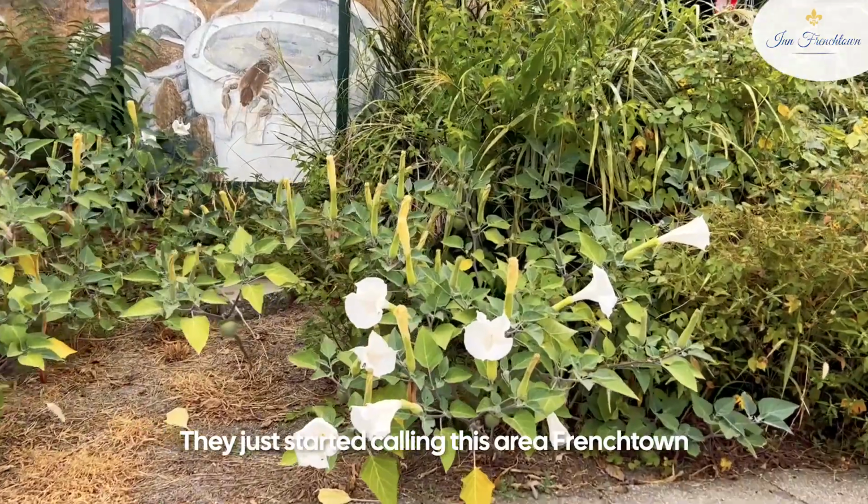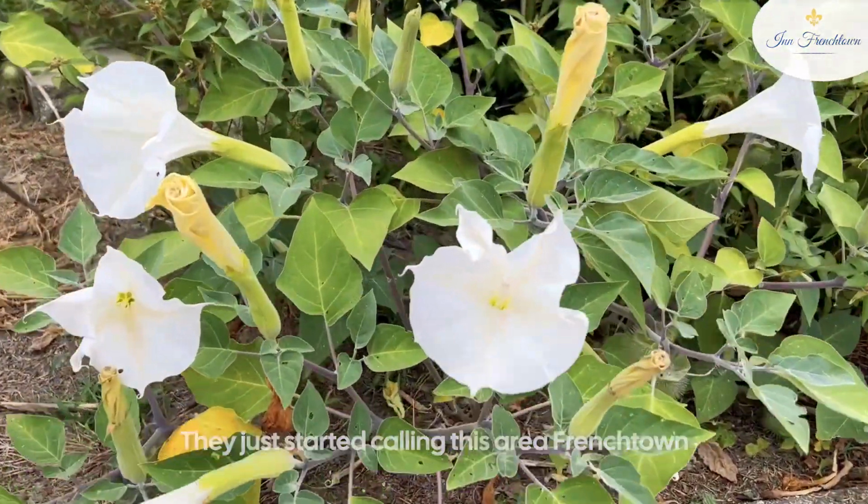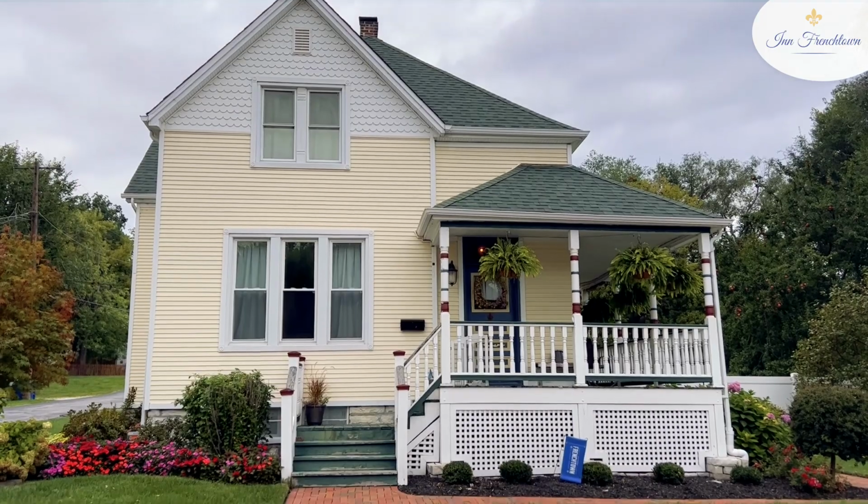So they just started calling this area Frenchtown. Some people think it's Frogtown, but Frogtown is actually north of Frenchtown. It is a section a little bit farther north than where Frenchtown is. Okay, so wait. What is Frogtown, and why did that area get called Frogtown?